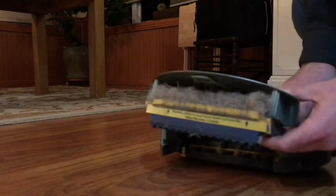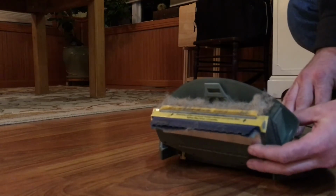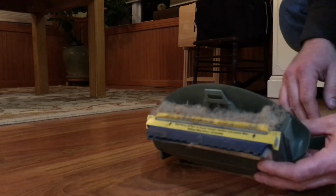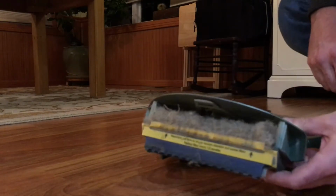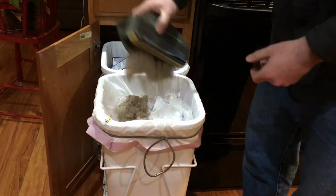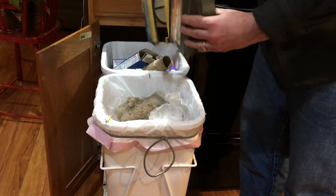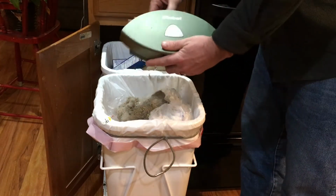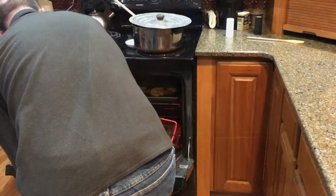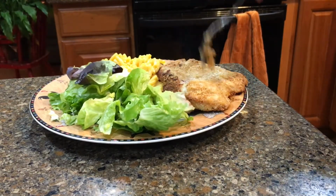Okay, if you're wondering how that did, that's how much dog hair and lint and fibers from the throw rug and stuff that it picked up. So just dump that out and put the chairs back because it's time to eat. It does a pretty good job. Take the filter out. Give it a couple taps and that's it. That's all there is to it. You put it back in, ready to go back in service.